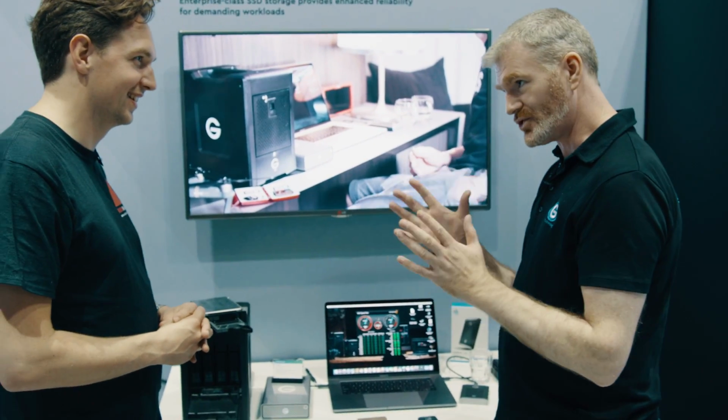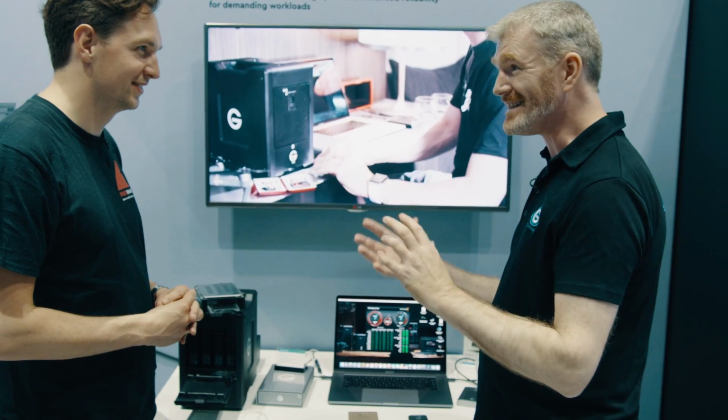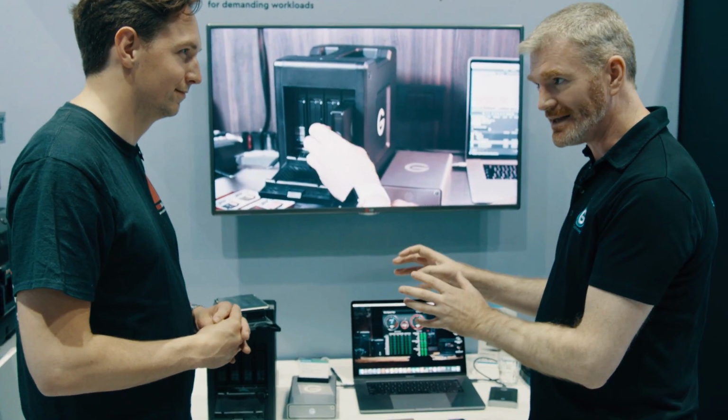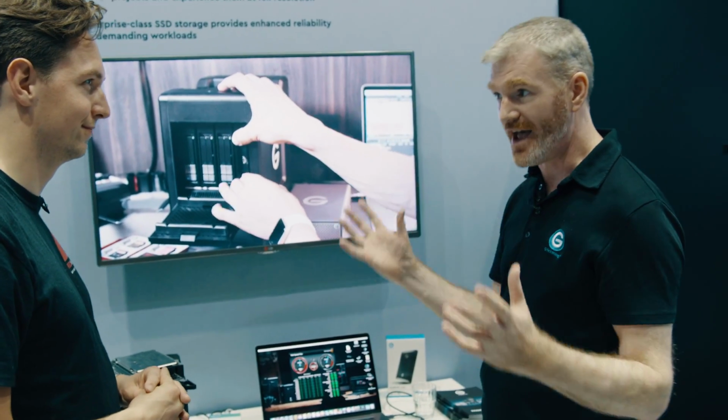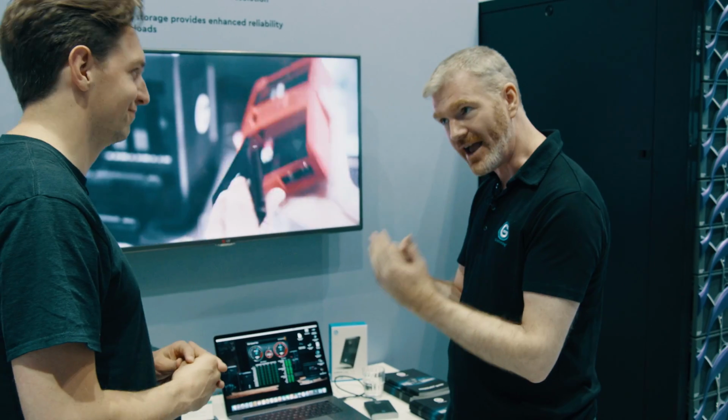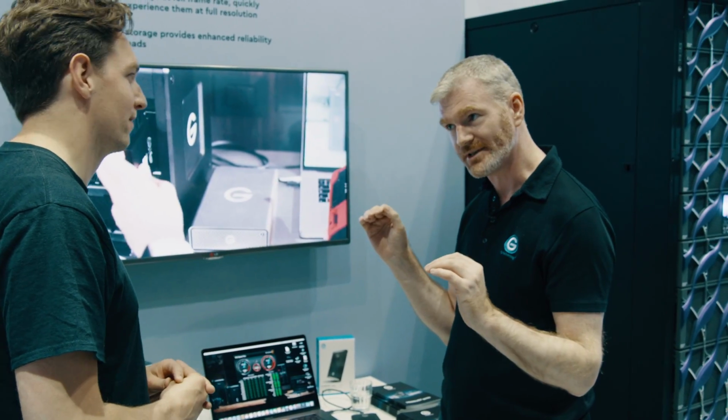So this gives you 1 drive write per day. A typical SSD is maybe 300 to 500 terabytes written. This is about 8 terabytes a day. So that's about 14,000 terabytes written over the lifetime. So that's if you're an editor and you're hitting this hard every single day, no problem to the flash.